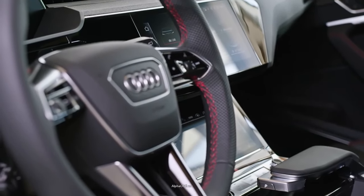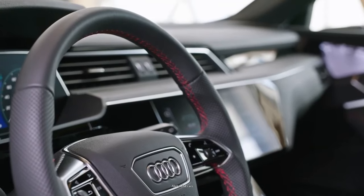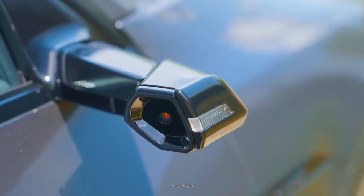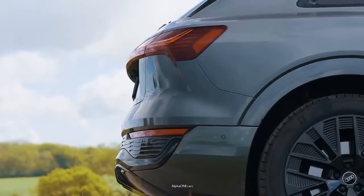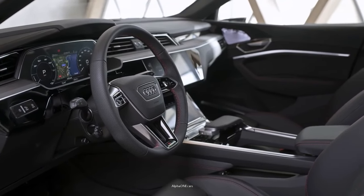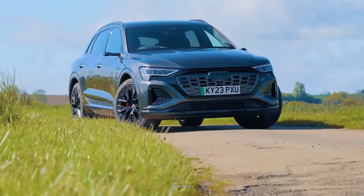hour. The Audi Q8 e-tron has one of the coolest and most futuristic interiors on this list. This luxury SUV features cutting-edge driving technology with an opulent interior. Additionally, the car's dashboard is packed with multiple high-resolution screens, which provide supreme driving dynamics.